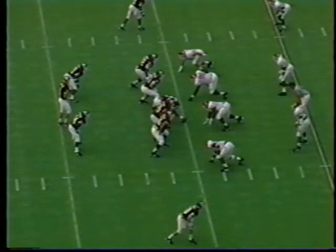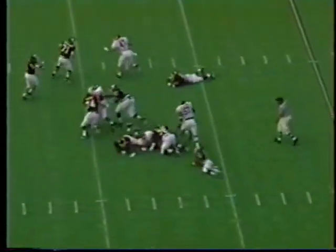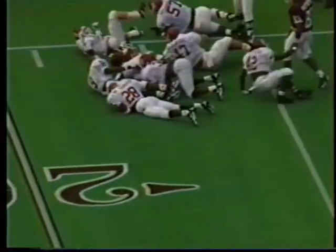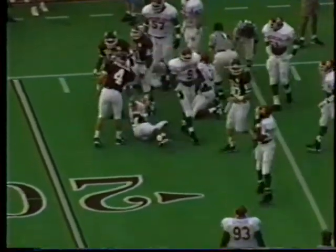Third down and about 15. Shotgun with a running back on each side. Corey throws in the flats. It's completed to Mitchell. Mitchell at the 16, at the 15-yard line. And then about five or six Oklahoma players swarm over there.